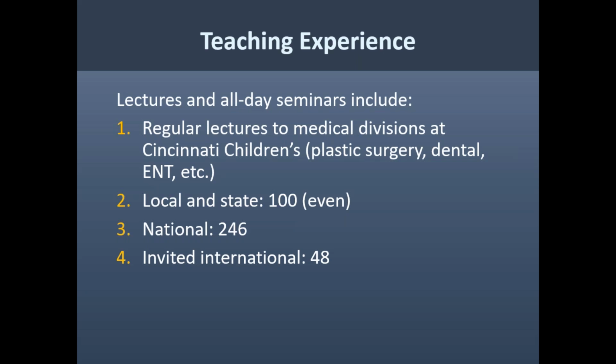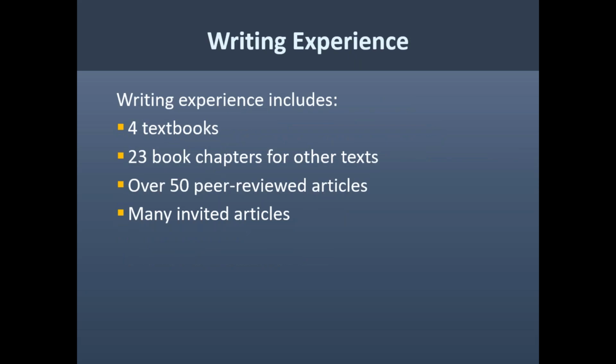And then on my CV, I just sort of glanced at that, and I found that of the local and state lectures and seminars that I've done, exactly 100 on my CV as of today. I've done 246 national lectures, and I would say about a third of them are all-day seminars, and some of them are 2 or 3 day courses. And then I've done invited lectures internationally. I've been to a lot of different countries, and I've done 48 of those, including a 3-day course in Turkey, and a couple of other places where I've done 2 or 3-day courses. So I have a lot of experience teaching.